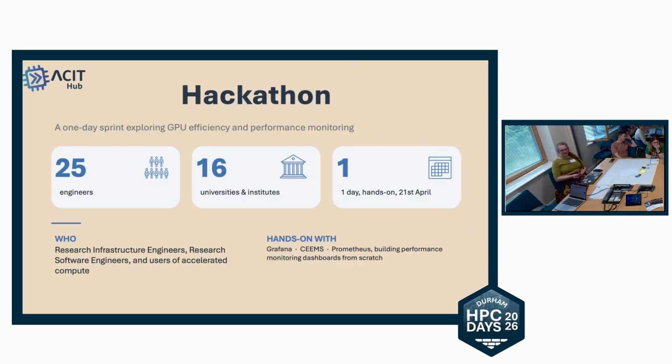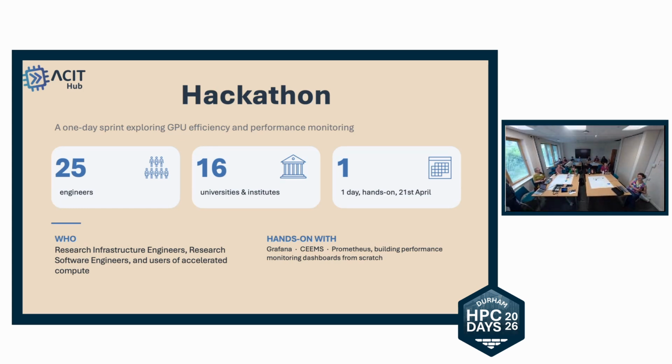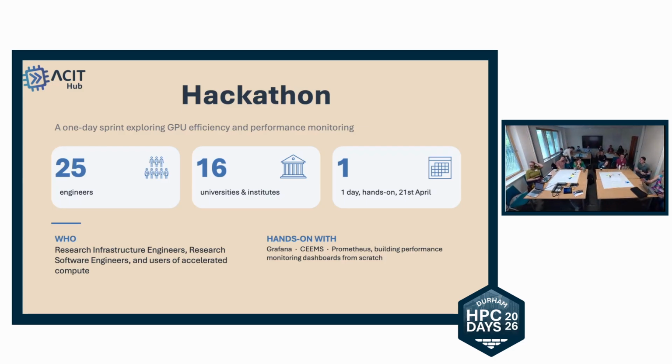Okay, so the hackathon. We ran one on the 21st of April. We hosted it at the University of Surrey. We had people come from all over. People came from 16 different universities and institutes, and we had around 25 engineers in attendance. Research infrastructure engineers, some RSEs, some end users. It was a really good mix of people.